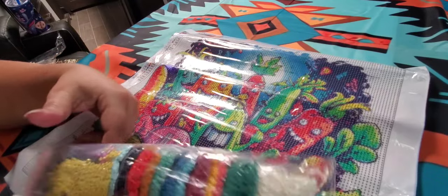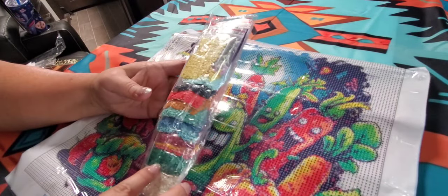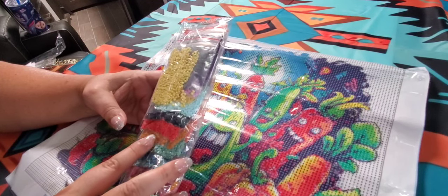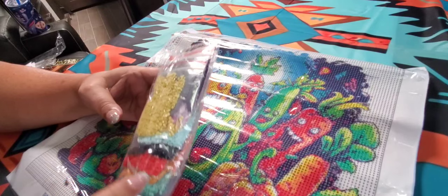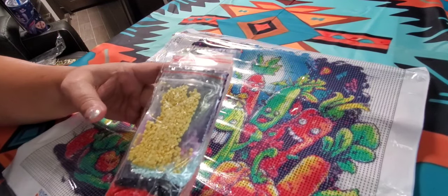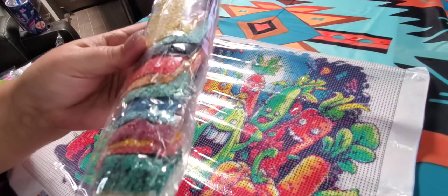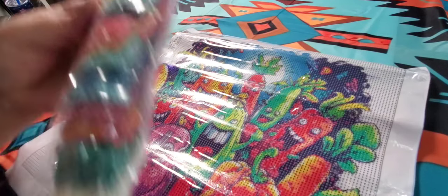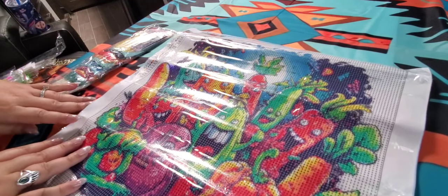And these are the colors. Look how fun these colors are. Just love the greens, the turquoises. And it's got some reds, and some rustic brown colors in there, and some yellows. So this is gonna be a real fun canvas to work on. So of course, when I saw it, I thought of Diamond Grandma, and I thought she would get a kick out of this canvas.